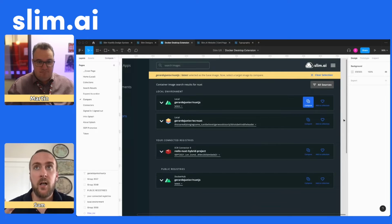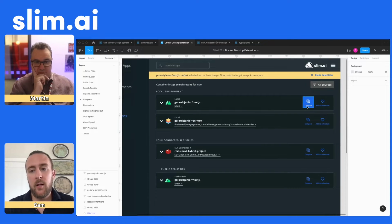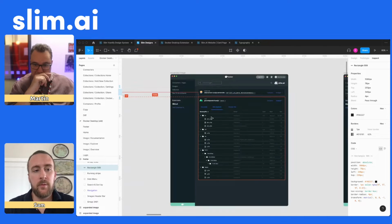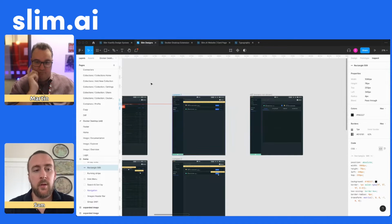These icons might be familiar to you if you use the Slim.AI developer platform. And what we're going to find out, through a lot of our research, is that our first users aren't going to be the people that use the Slim developer platform. They're going to be new users. So it's very important that we use explicit functions to show off our features. Instead of just having icons, we have icons plus text that say compare. And if you wanted to compare, you could go right into our diff screen and see all the different views for comparing two containers.